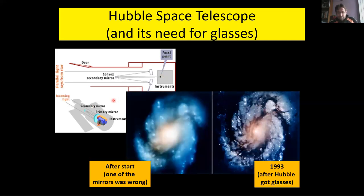Now, Hubble was launched. First pictures come down and all they got was this kind of stuff. This is like when I take my glasses, take them off and throw them in the corner. Then I'd drive, ooh, what I shouldn't do. And usually don't do.